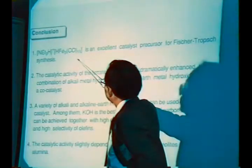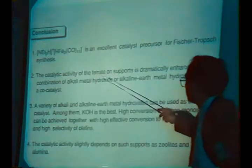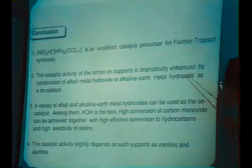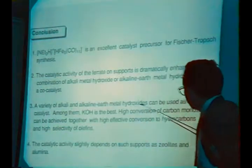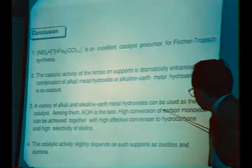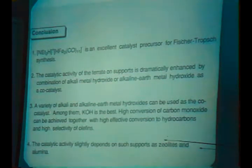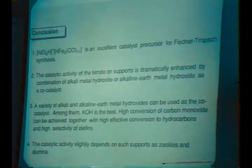This is the final slide. So the ammonium nuclear ion carbonyl phthalate is an excellent catalyst precursor for Fischer-Tropsch synthesis. And activity of phthalate on support is dramatically enhanced by combination of alkali metal hydroxide, alkali earth metal hydroxide for catalyst. Volatile alkali and alkali earth metal hydroxide can be used as a co-catalyst. Among them, potassium hydroxide is the best. A conversion of carbon monoxide can be achieved together with high effective conversion to hydrocarbons and high selectivity to polymers. The catalytic activity slightly depends on such support of zeolite and alkylammonium. Thank you for your attention.